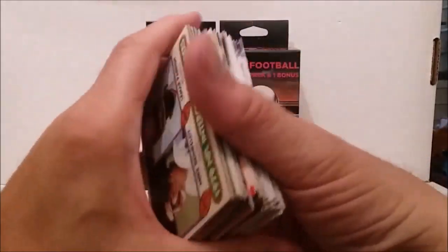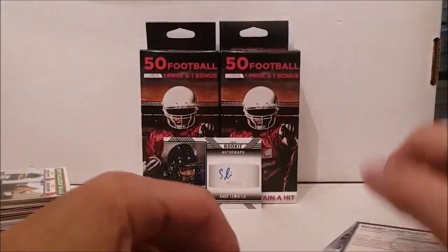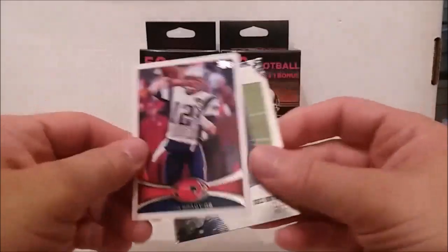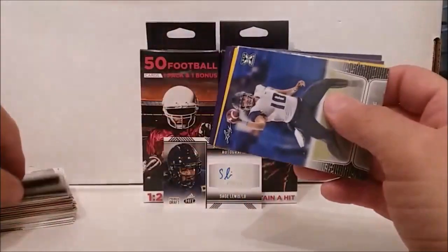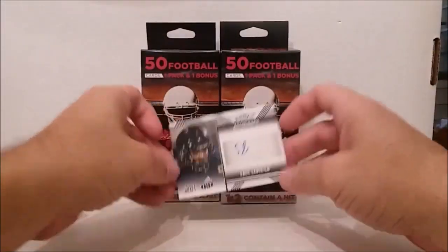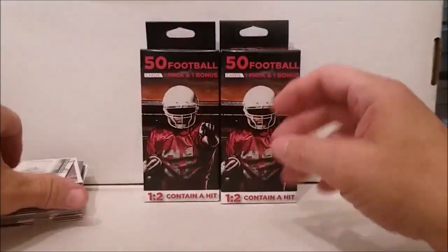All right. Well, that wasn't as bad of a pack as it could have been. We had at least, I don't know about Des Bryant, but we had the Tom Brady card. Pretty cool. Let's put them on top, I guess. Plus, we had our rookie autograph of Sage Lewis again. All right.